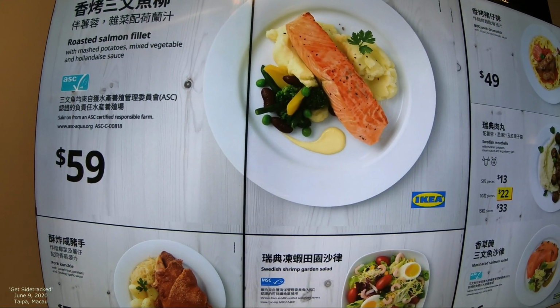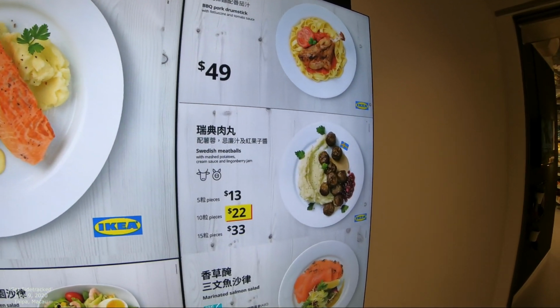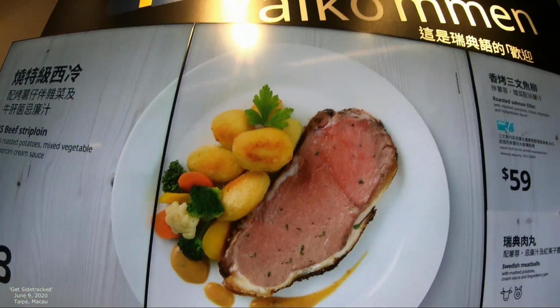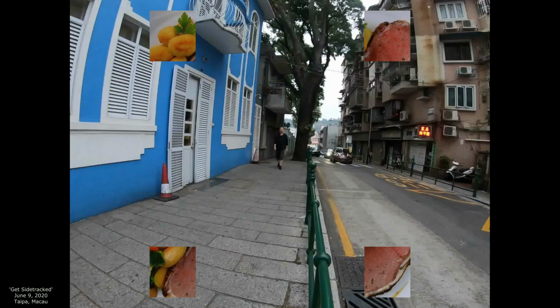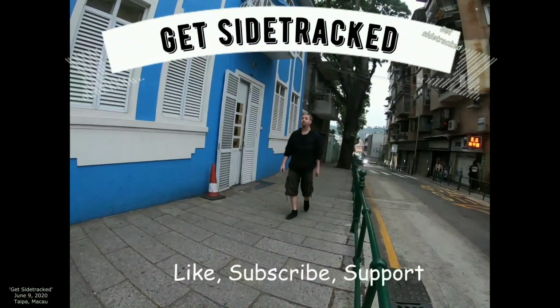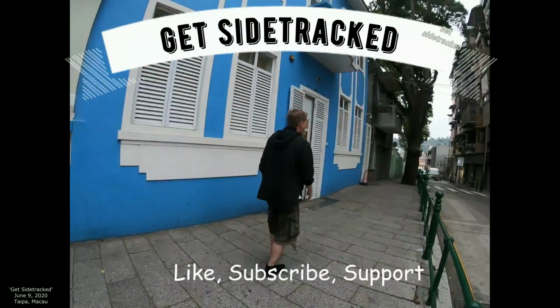Okay, so we're at IKEA and we're gonna order some food. That looks really good. I had this the first time. This time I'm gonna get this one right here. So here we are at IKEA. Let's go check out the room.